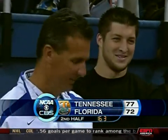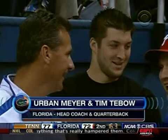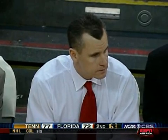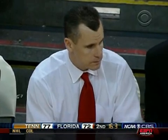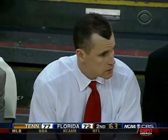The Tennessee basketball team has had great success against Florida, but Urban Meyer and Tim Tebow have had pretty good success for Florida against the Tennessee football program. We take a look at Urban Meyer, and there is his counterpart, Billy Donovan, on the basketball side in his 13th season, and he watches Tyler Smith at the free throw line for the Volunteers.